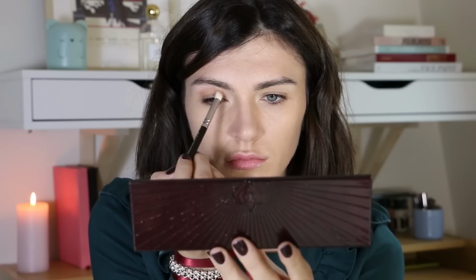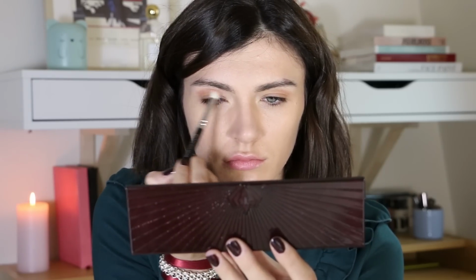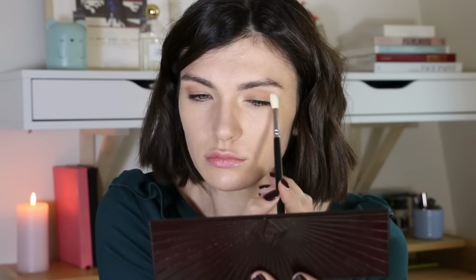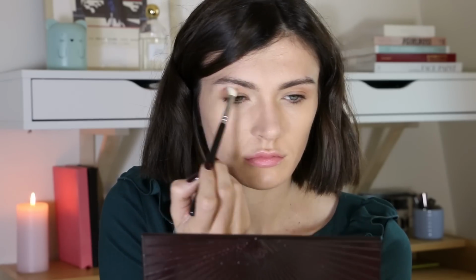To apply this shade, I am using the Luxe Petit Crease brush from Zoeva. I love this brush. It's one of my favorite eye brushes and even for blemishes. I will start to build my crease and the colors with this brush very gently. I'm trying to do the same shape on both eyes. Always look into a mirror for that.